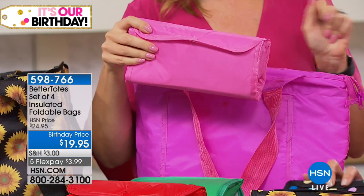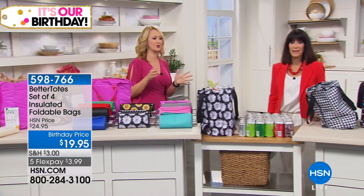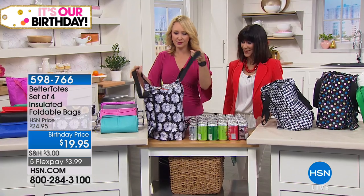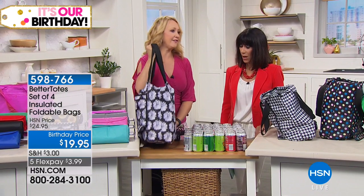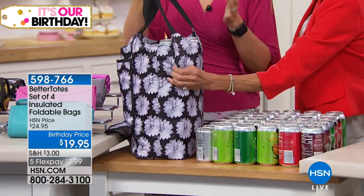But let's go over, because I want to show you even more capacity. So check this out. When we're talking about those heavy things, you only want to take that one trip from the car to the beach, right? Because you have a lot of sodas you want to bring for everybody. Definitely. 35 cans. Oh my gosh. It's heavy. So it is a little heavy. It's a really durable fabric. It's so durable.